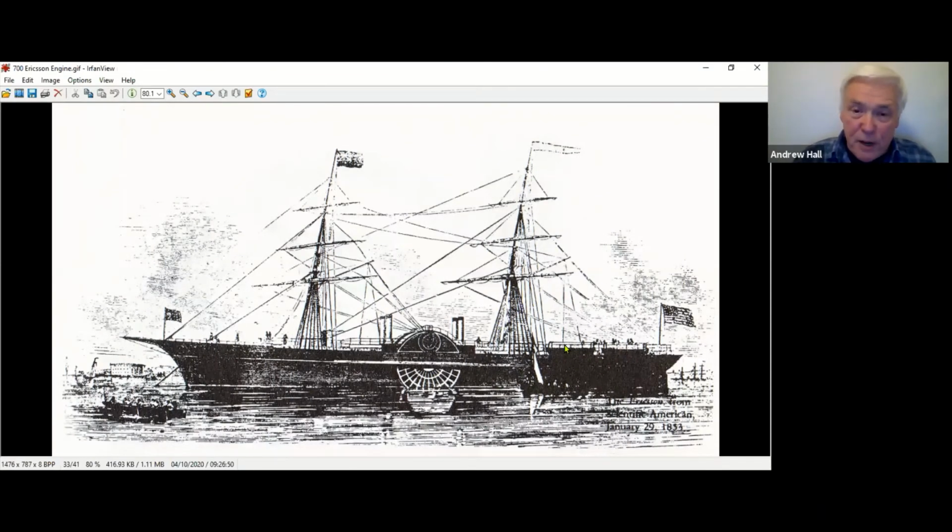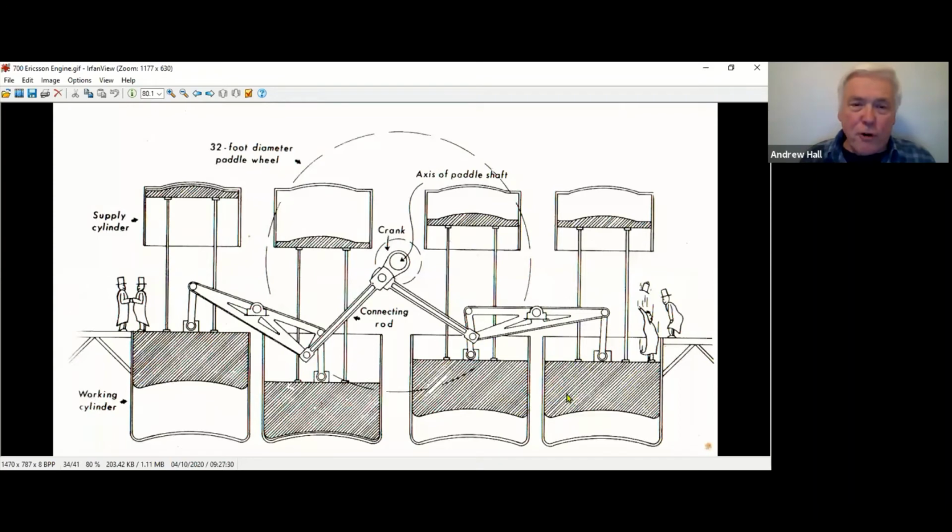Anyway, looking at this boat, he had 4 engines in there, and this is more or less to scale. The pistons were about 6 feet wide, and they went up and down about 8 feet. And there's the bit that moves the air, and this is the bit that eventually turns the paddle wheels through the connecting rods down to the piston. So John Ericsson started with that monster boat, and others have followed suit.